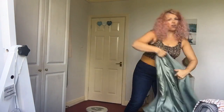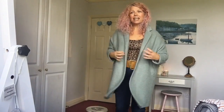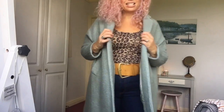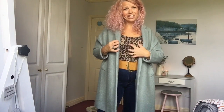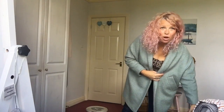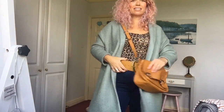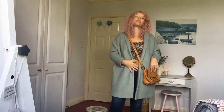And then throwing on, like I say, this could be a coat or it could be a big chunky cardi. And I think even though there's none of the colours in this top in this coat, it works, because the colour in the mirror, the green, is almost turning this green, because it's picking the greener tones of the top out. And because the bag and the belt are a very similar colour, I think you can probably get away with doing something like that.